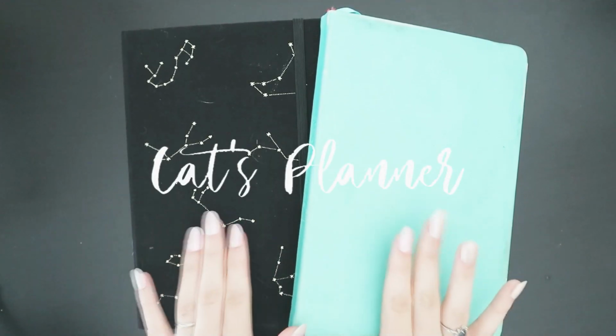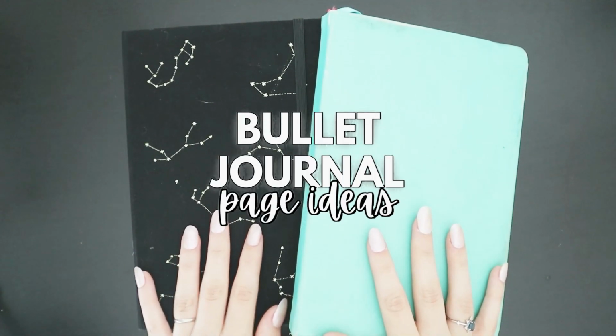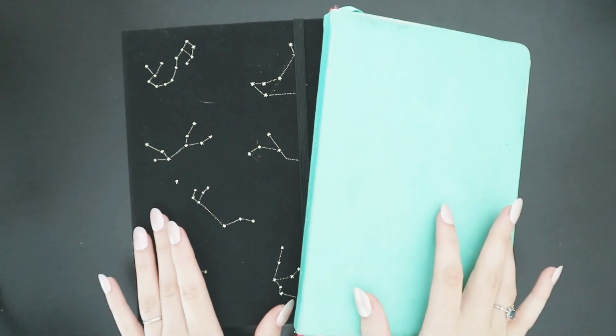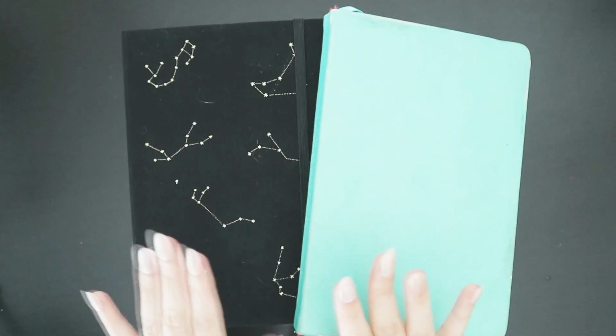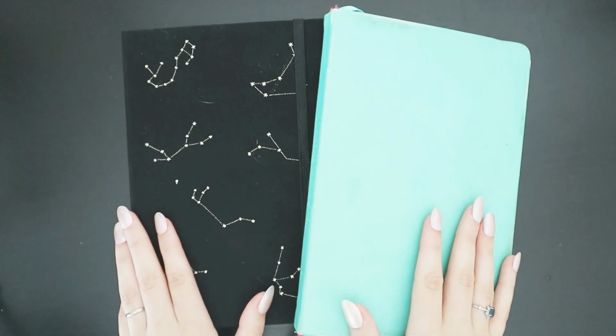My name is Kat, and today I'm going to be sharing with you some bullet journal page ideas for you to try in 2025. I know that it's a bit early to talk about 2025, but if you're anything like me and you plan your bullet journal in advance, you are probably already looking for pages to do in 2025 for your collections or for your monthly pages. So that is why this video is coming out so early.